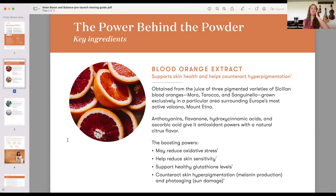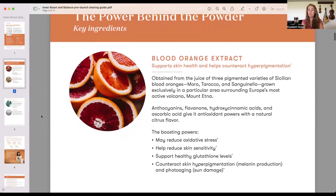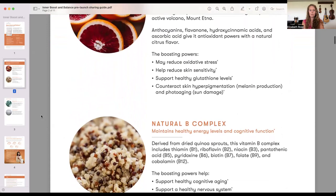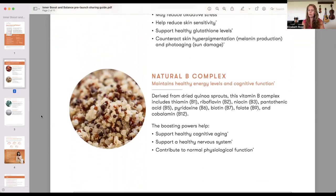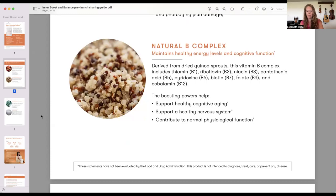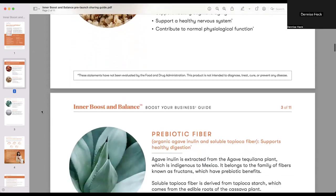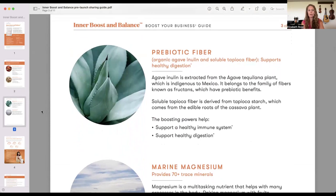And I won't read all this, but here it goes into some of the reasons, the ingredients in here. So we have the blood orange extract, supports skin health and helps counteract hyperpigmentation. Very neat. So then natural B complex maintains healthy energy levels and cognitive function. Look at all of the B's, B1, 2, 3, 5, 6, 7, 9, and 12. Wow. And the B complex is derived from dried quinoa sprouts. How neat is that? So then we have our prebiotic fiber, organic agave inulin, and soluble tapioca fiber is the fiber source. It supports healthy digestion. Fiber is so important for our digestive system.